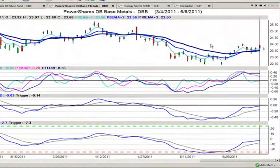Now our first position for tonight is going to be in the PowerShares DB Base Metals, the DBB. What I like about this particular trade is we're getting some exposure to the base metals without going into the very volatile futures market and the spot market or the CFDs, because we are seeing a lot of volatility with the equities, the crude oil, the commodities are under pressure.